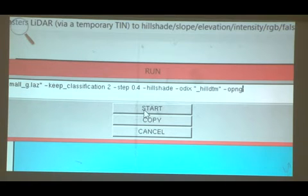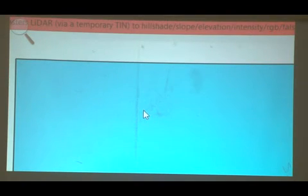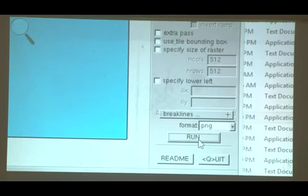And now I press start. It now triangulates all the ground points, all the points that pass the filter, and rasterizes it. Now please don't stop this tool. We use it again now. And now we do some command line editing because it's very fast. I'm running it one more time, but I'm only using the pop-up box this time. So be a bit careful now. I run one more time.